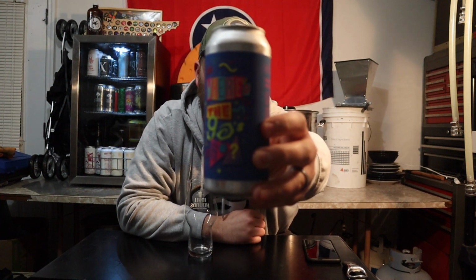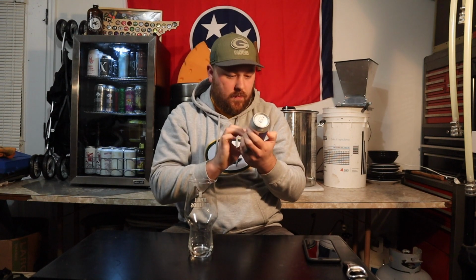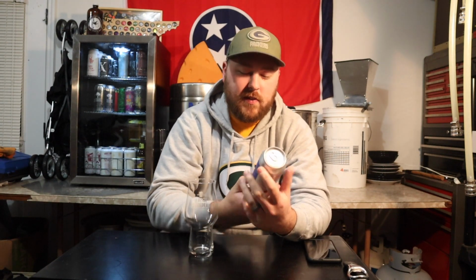We are back again with another review. Today we've got some Treehouse going on. This is Where'd the 90's Go? This is a 5.3% American Pale Ale. The label art is awesome though.